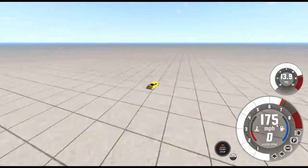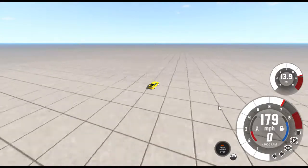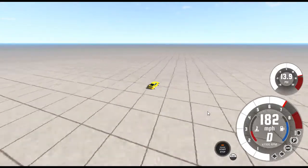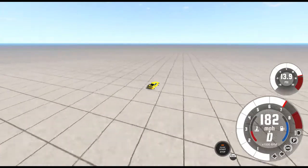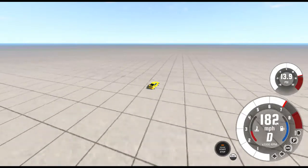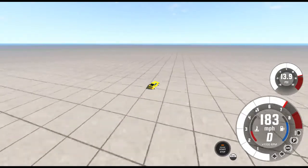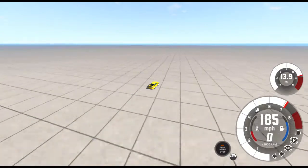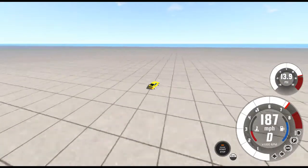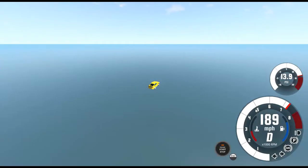It'll take its time to go to 197 miles per hour. And trust me, it can go 197 miles per hour. Sure, it's going here, but it's not stopping. It keeps on going, it has determination. You become faster. 182, we hit 182. Come on, please change to 183. Yes! Yes!